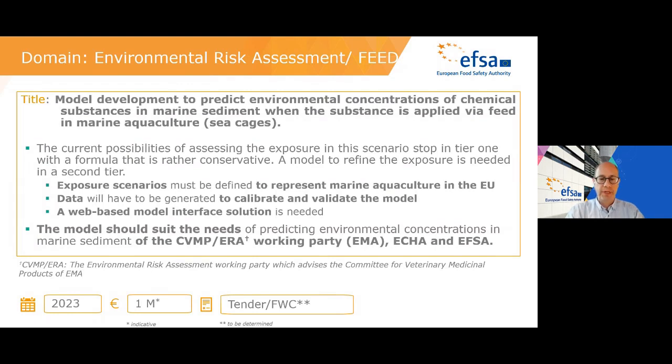It's important to mention here that the work in this call will not be only of interest to EFSA, but also of interest to the European Medicines Agency and to the European Chemicals Agency as well. This will be a call for tender that will result in a framework contract. So several different contracts will be under it. The overall envelope will be 1 million euros.